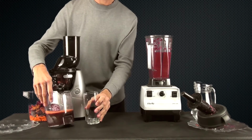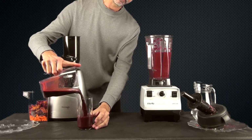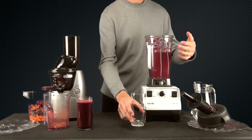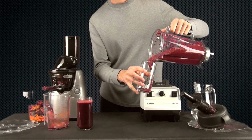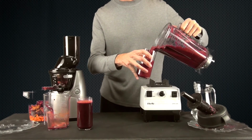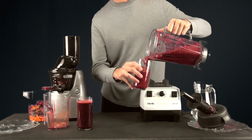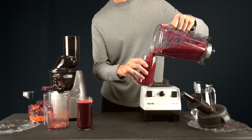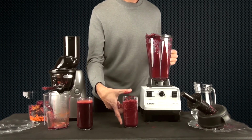So there you have a juice here from our Kuvings Whole Slow Juicer. And on this side we'll have a smoothie, so definitely we'll have a lot more smoothie from the same amount of vegetables. But we do have a chunky, creamy texture, but sort of a pulp-like, puree I should say, puree-like. And a little harder to pour. And a little harder to drink. So I'm making a mess here. So there you have it.